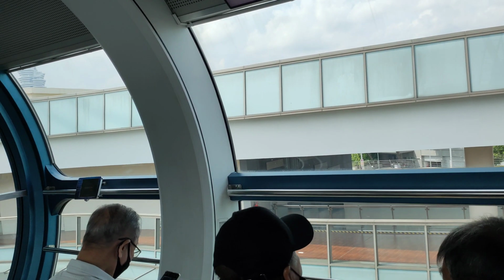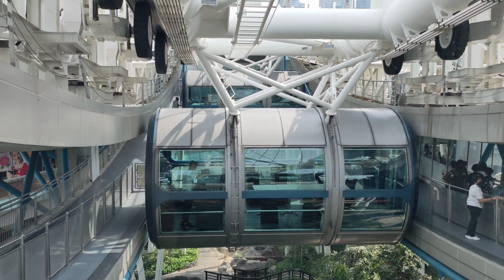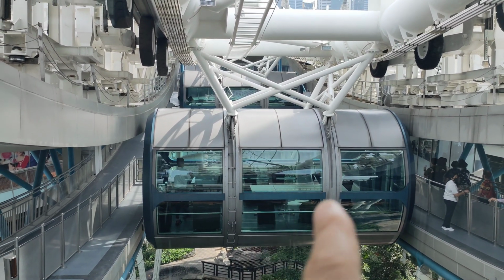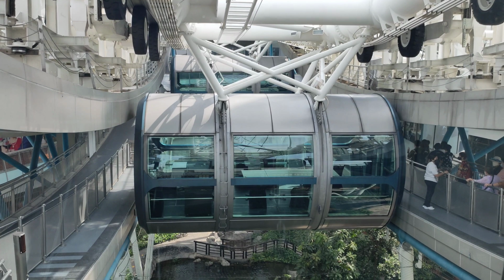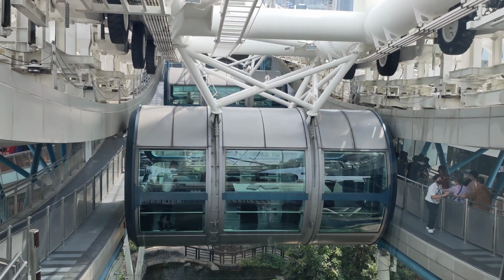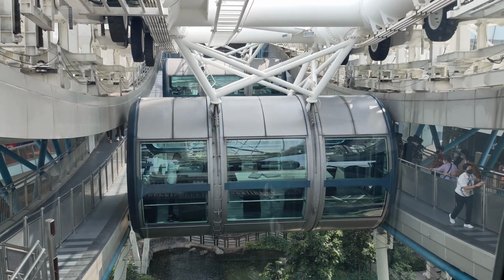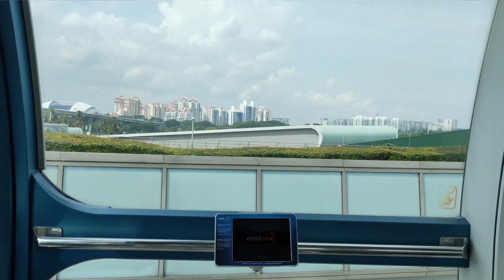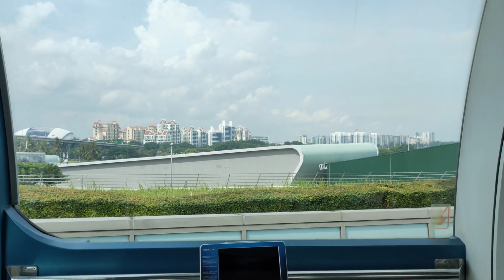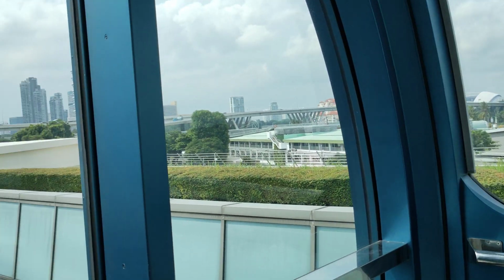Each capsule measures 4 meters by 7 meters. And there is this lunch capsule, so you can order a lunch or a menu, and there is a dining table and chairs around, but that goes empty because this is not the right time for lunch, although there is a menu card on the table. And here we are starting to climb up slowly. Full rotation takes approximately 30 minutes.